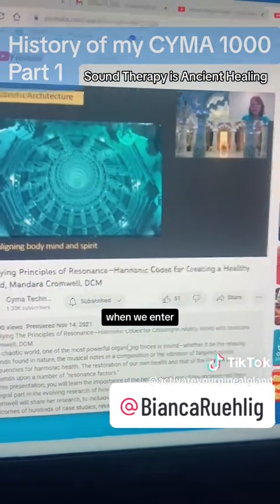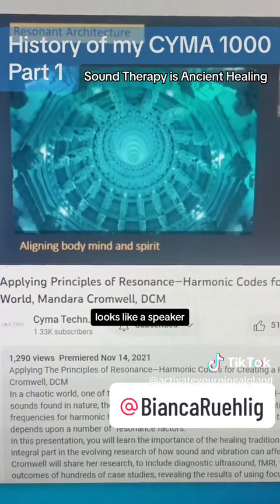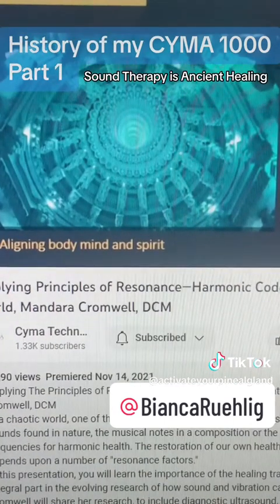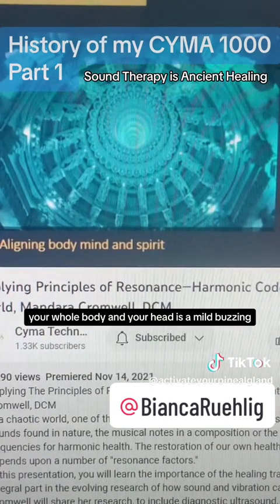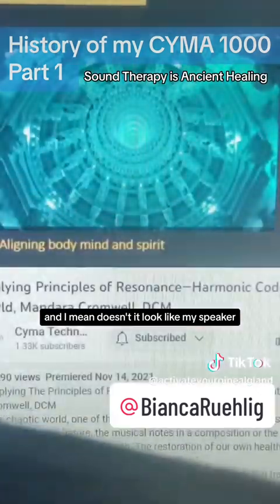So what happens when we enter one of these architectural resonant spaces and stand under a dome, as you see here, that looks like a speaker? You feel an actual sonic realignment in your whole body. In your head, there's a mild buzzing and vibrations of waves that course throughout the body. Doesn't it look like a speaker?